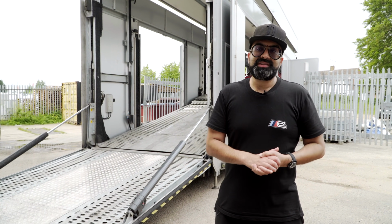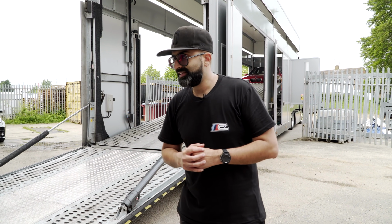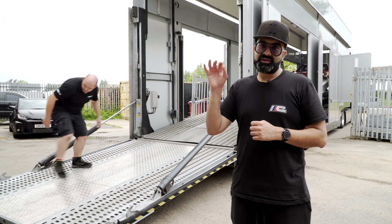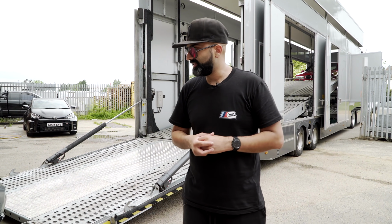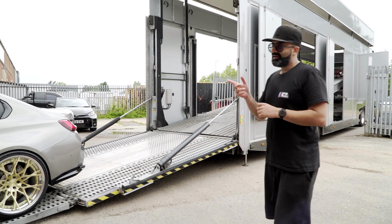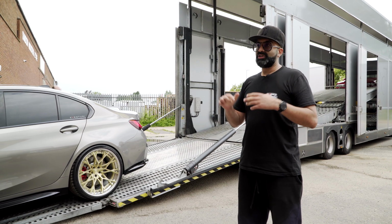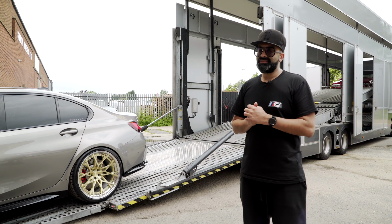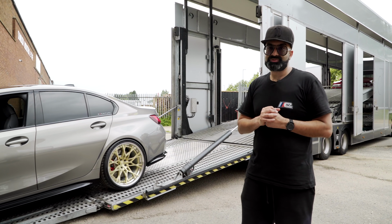So I was wrong, the next car to go on is not our F87 M2, but is in fact our G80 M3. This is quite a new car to us, so the only thing we've done so far is a set of MSS adjustable springs and our brand new 660 design forge wheels. We were hoping to have the eVenturi intake ready, but that's still in prototype phase, and we don't want to show the prototype at the moment because we've used some neat tricks on that that we don't want anyone else to copy.